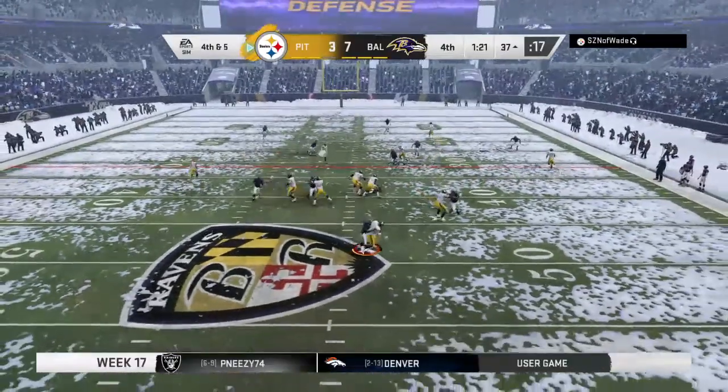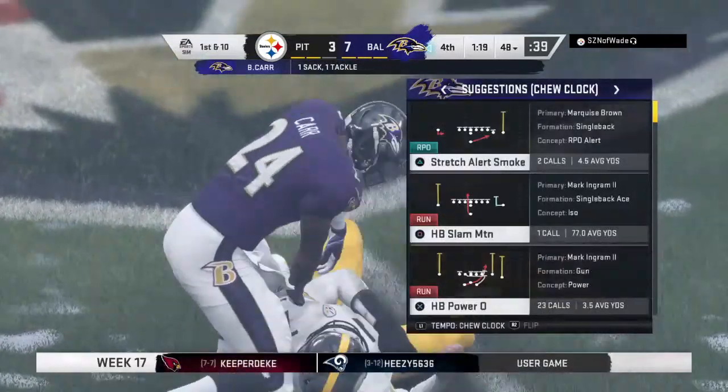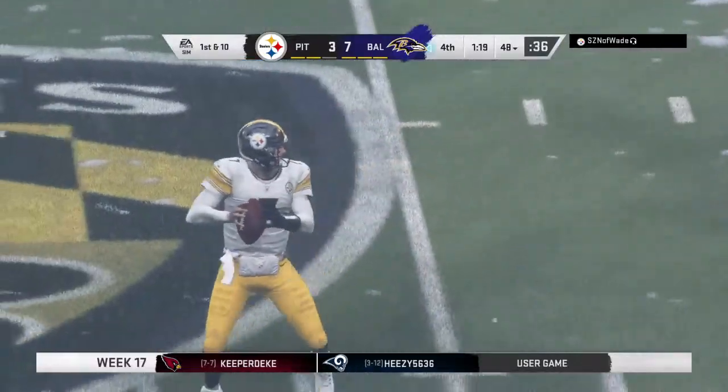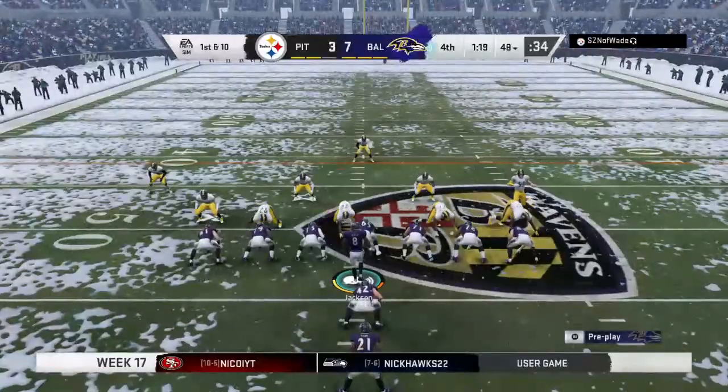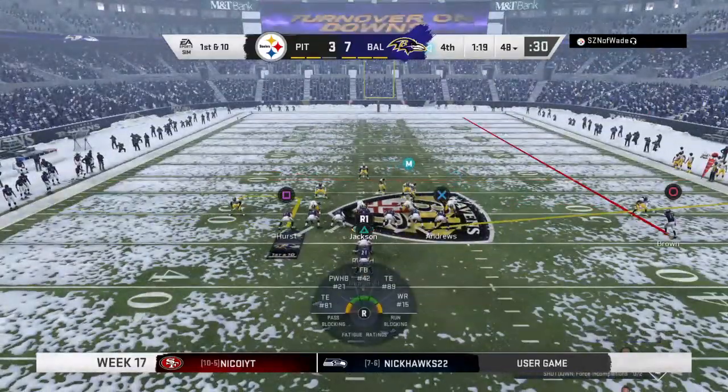4th down. Here's Roethlisberger. And he can't get a throw off. He's taken down. What a huge play at this point in the game. They had to go for it with such little time remaining. And this defense is going to get the football back near midfield, right at the 48.